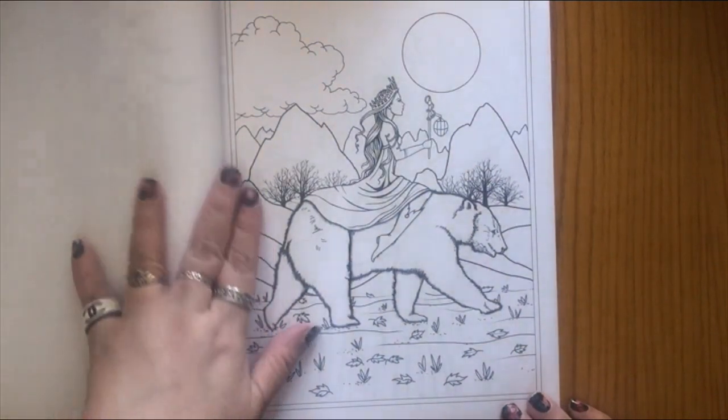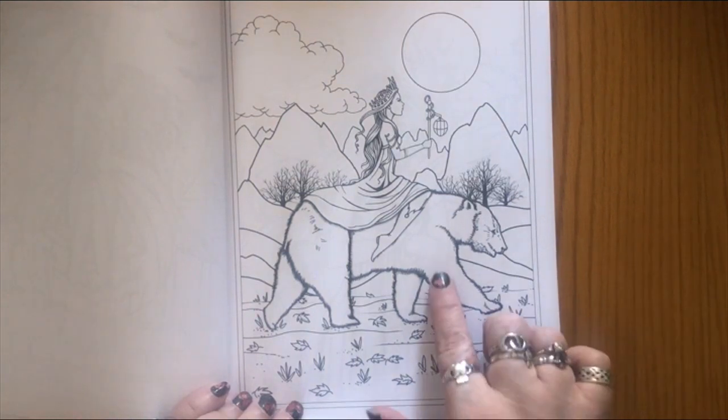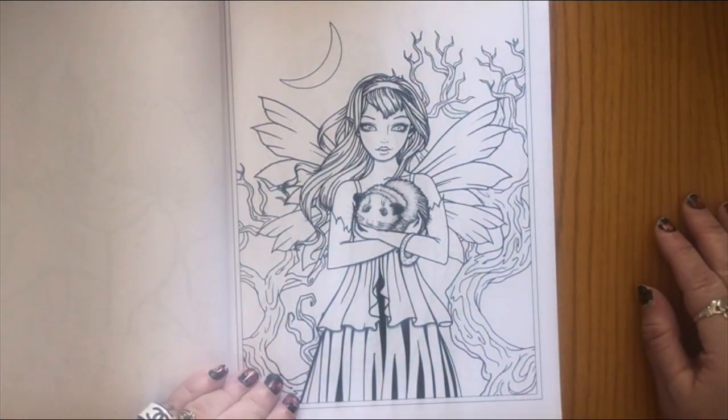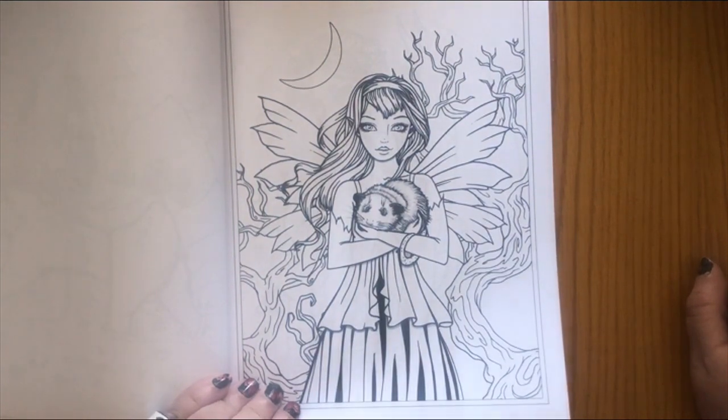I really like that there's a nice variety of images. Like this is definitely more of a fall one rather than Halloween. That possum is so cute, really well drawn.